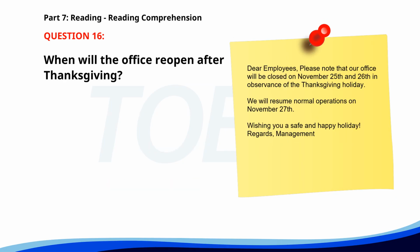Number 16. Dear employees, please note that our office will be closed on November 25th and 26th in observance of the Thanksgiving holiday. We will resume normal operations on November 27th, wishing you a safe and happy holiday. Regards, Management. When will the office reopen after Thanksgiving? A. November 28th. B. November 25th. C. November 27th.